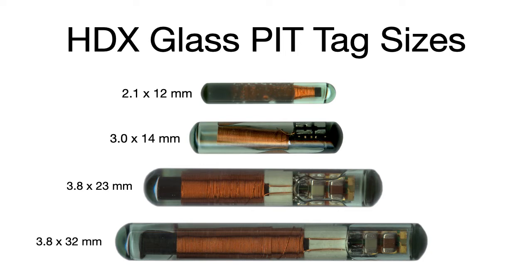Here are PIT tag sizes: the 2x12, which is the size used for dogs and cats; the 3x14, which has better read range; the 3.8x23, which has even better read range; and the 3.8x32 mm, which has the best read range of all of our glass tags. The size of the tag directly relates to the read range you're going to get.